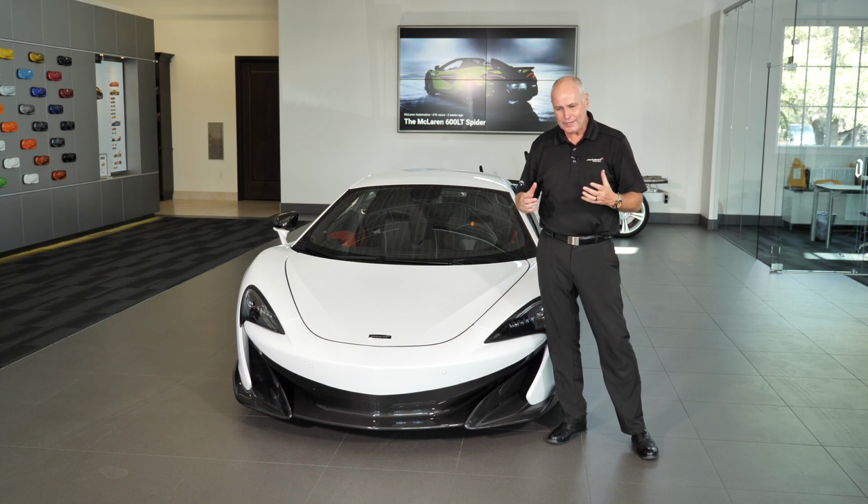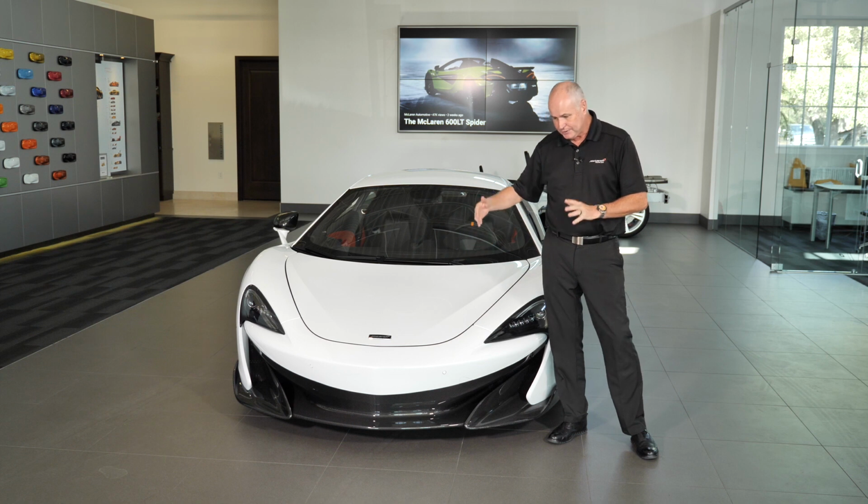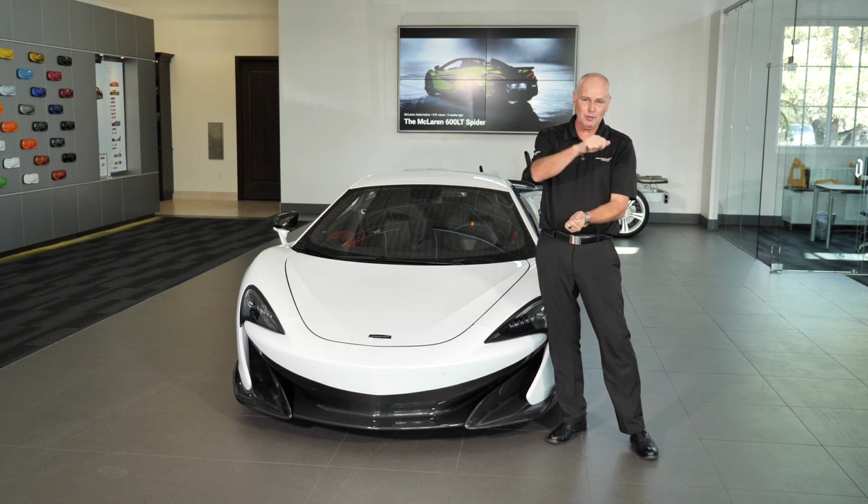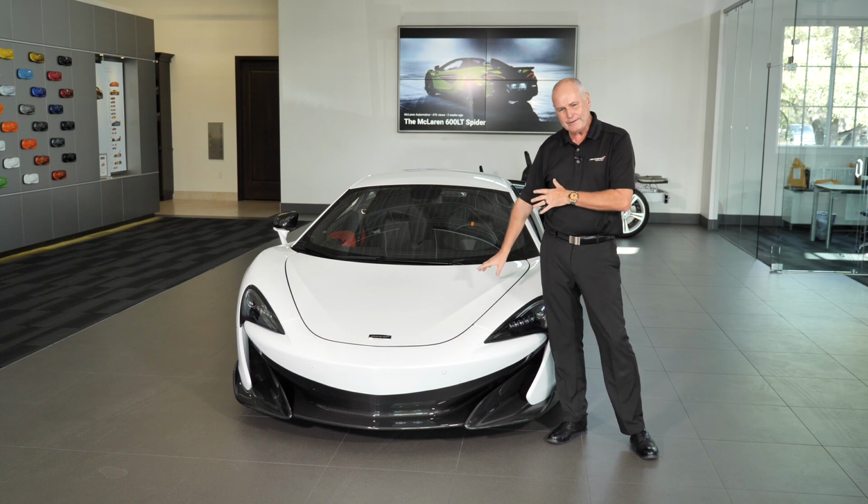40% stiffer suspension on the rear gives us unbelievable ground control. The steering rack up front here has been made shorter. So if you think about that, it's less turns from lock to lock. Probably my favorite steering rack of any McLaren to date.